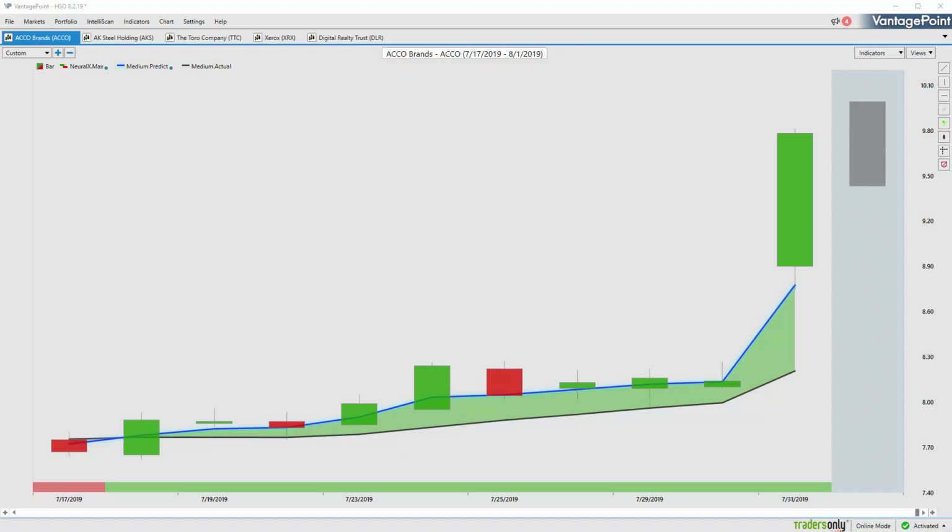Hope you're all having an excellent week in the financial markets, and as always, plenty of opportunities. We're going to start here with a few really good examples of how this technology works, starting here with ACCO Brands. We've got AK Steel, Toro Company, Xerox, and also Digital Realty Trust, which is in that realty home building space, a little bit of trouble in that section of the overall market. But starting here with ACCO.